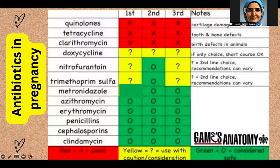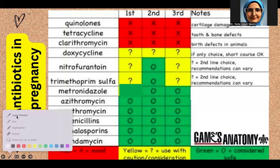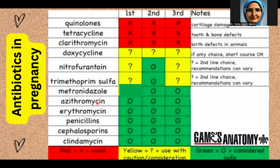Just from this chart, we can see which medication can be used safely in pregnancy in the first, second, and third trimester. As you see here, we can use azithromycin, penicillin, cephalosporin, clindamycin, in addition to Flagyl, metronidazole, which are safe in all trimesters of pregnancy, while the red ones are contraindicated, like quinolone, which leads to cartilage damage in animals, and tetracycline, which causes tooth and bone defects.